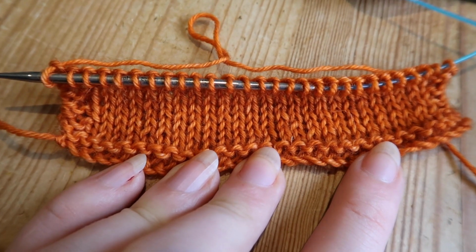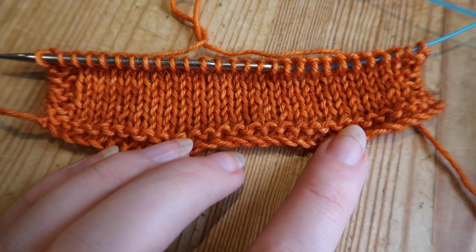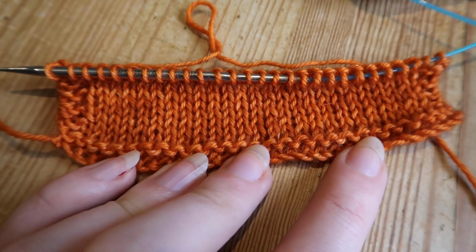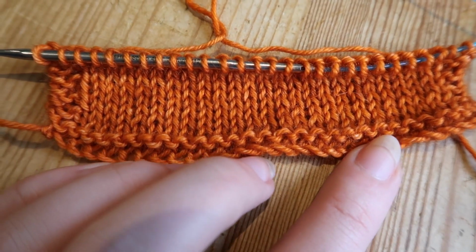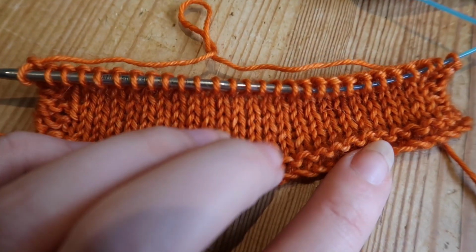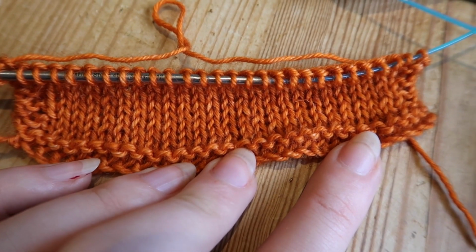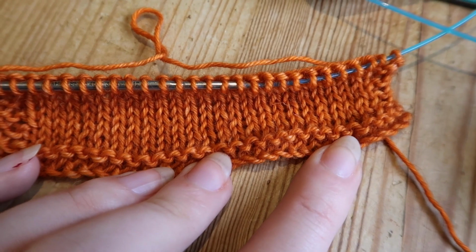This is the little mini swatch on the 3.5 millimeters that I've tried doing this morning. And it looks nice. I'm liking the stitch definition and everything. On the 3.75, it was really quite baggy and loose, which I really didn't like with this yarn. So it's definitely getting there. But again, it is just a smidge too big.